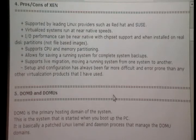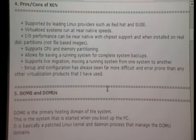Some of the pros for Xen: it is supported currently by the leading Linux providers that provide paid support, like Red Hat and SUSE. And they're really pushing Xen, like Red Hat with their latest version, but I can go into that more later in this section.